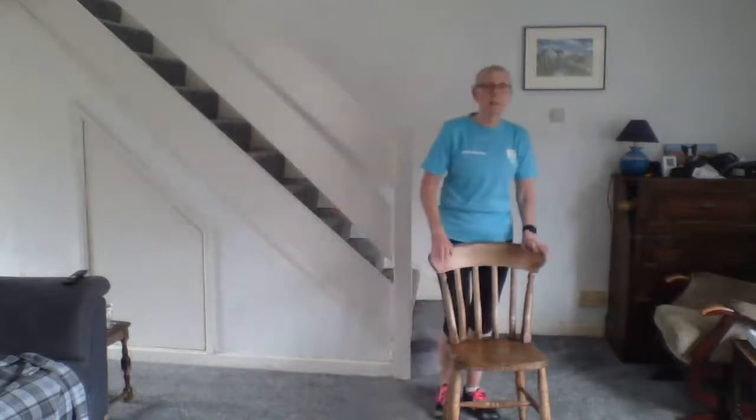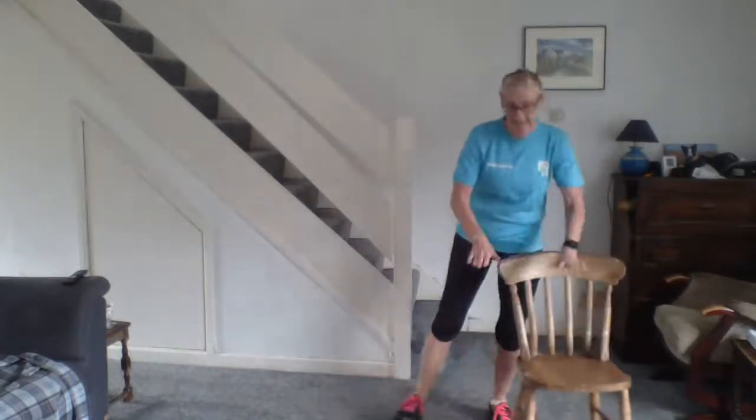The class is in 3 bits. We do a warm-up, we do the main body of the exercise, and then we do the stretching at the end. It's fairly testing, this one, but it's doable because you do it at your own level. So if you can't do everything perfectly, it doesn't matter. If you can do everything perfectly, you probably need another class. You do it at your own capability. You'll need a chair, mainly to collapse in at the end, maybe. No, kidding. A chair without arms that's got a fairly stable base. So we're going to start the warm-up.